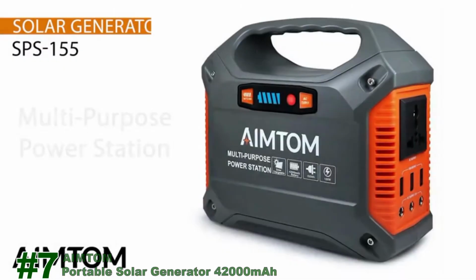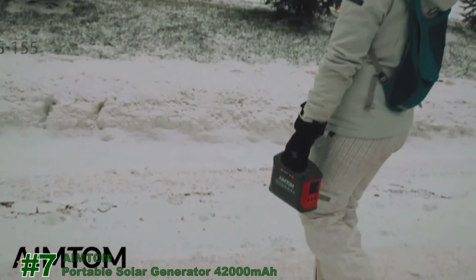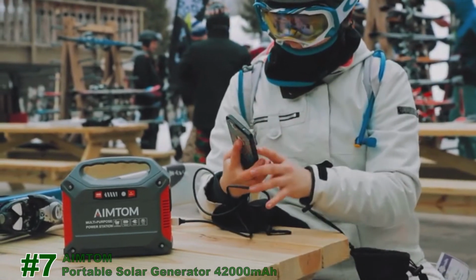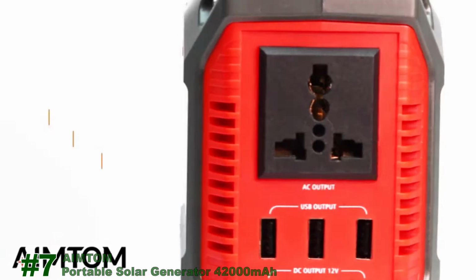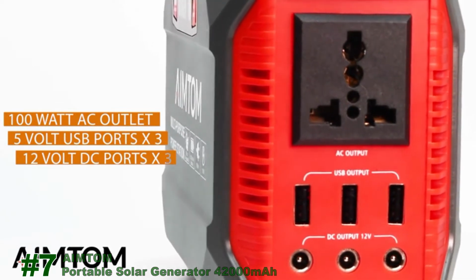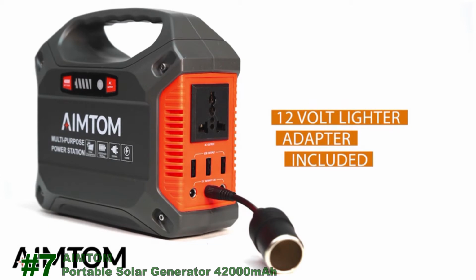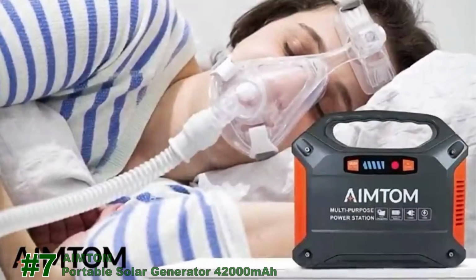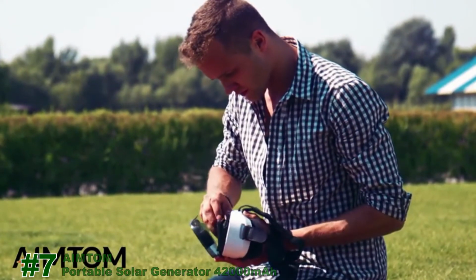The Aimtom SPS 155 Portable Power Station is the solution you need wherever you need reliable portable power. Our powerful generator includes a variety of outputs: 110-volt 100-watt AC outlet, 3 12-volt DC ports, 3 5-volt USB ports, and 1 cigarette lighter socket. It will recharge all of your devices, like phones, tablets, laptops, cameras, running lights, and even a CPAP machine. It's suitable with small home appliances below 100 watts as well.